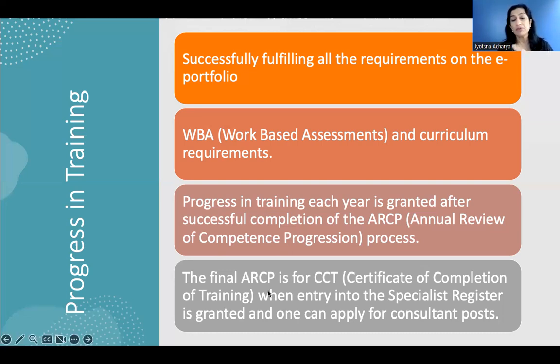And once you have been successful in passing all the years, you have your final ARCP, which is the Certificate of Completion of Training. You finish that, you go into the specialist register, and you can apply for consultant posts. And that finishes your training.